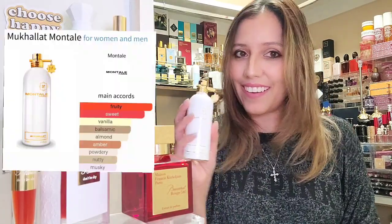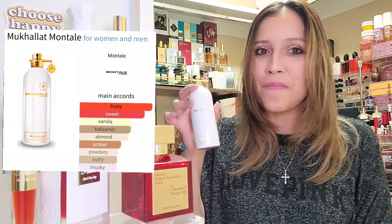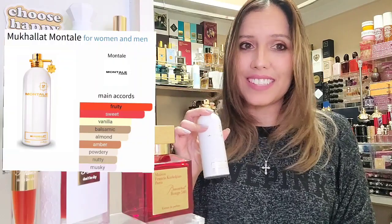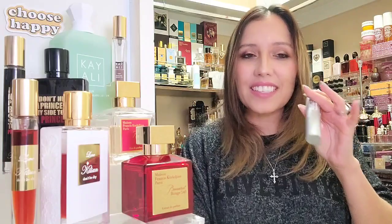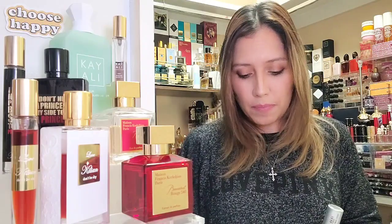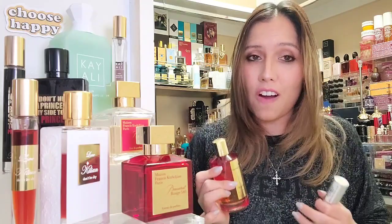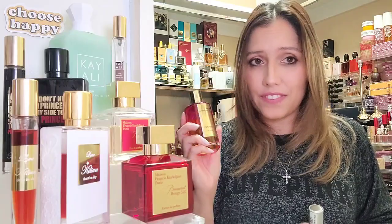I have here by Montale the Mukhallat. Oh, this one is interesting. Very polarizing as well. I don't think I ever did a full review. I do love this. It is very weird. But anyways, that's Intense Cafe. The strength of this fragrance is crazy. Same goes for the sister company, Mancera. Same thing goes here. It is really strong. This is more than a one lifetime supply of Velvet Vanilla.